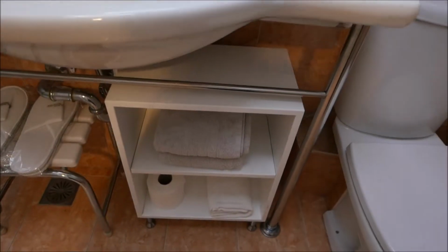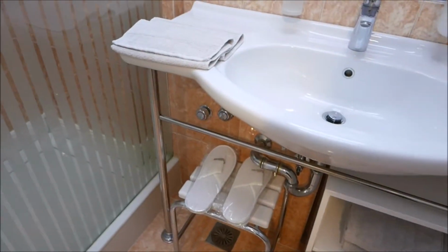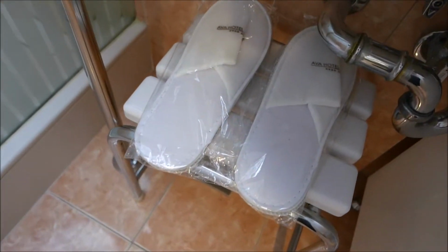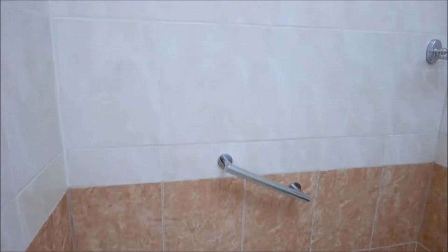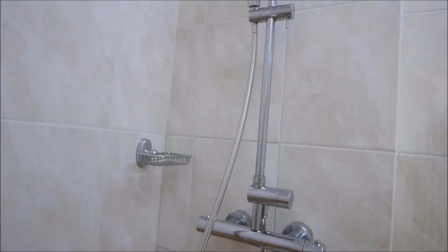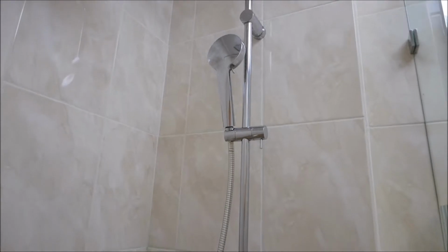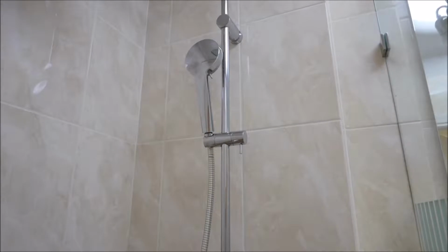I would say a sufficient number of towels and washcloths, just barely enough for 2 people for one day, and slippers as well. A single, relatively small walk-in shower that looks like it will do the job, and it has a rain-style head, and like all the other hotels I've visited on this trip, it also has a handheld nozzle.